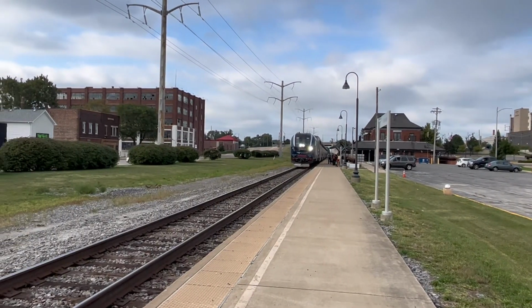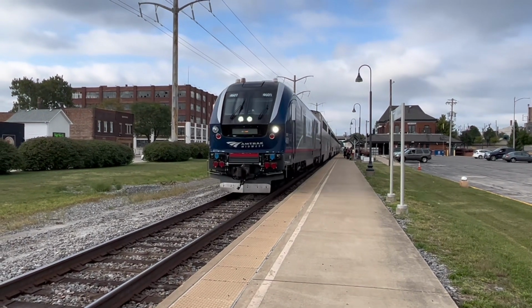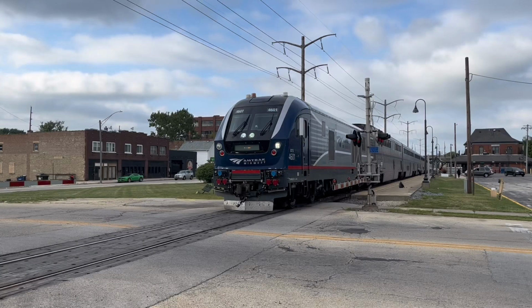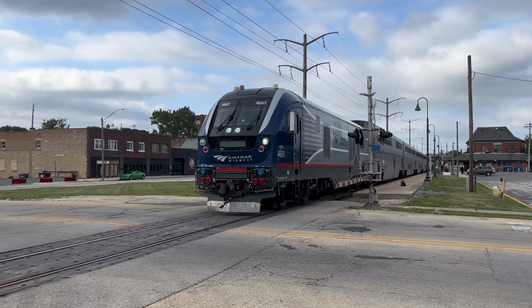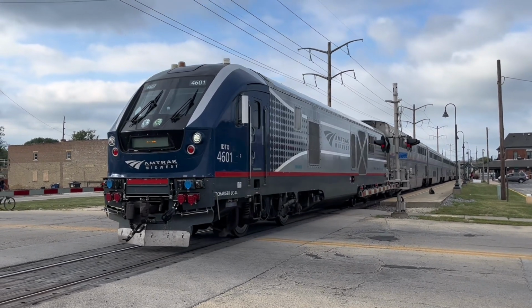Amtrak Illini and Saluki services run between Chicago and Carbondale. There is one interesting detail that separates this route from other commuter routes on the Amtrak network, and that is, instead of using Horizons or Amfleets, it uses Superliners, which are used for long-distance services. And why is this? Well, before we get to the answer, let's dive into some history about this route.